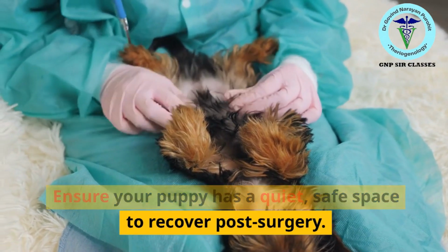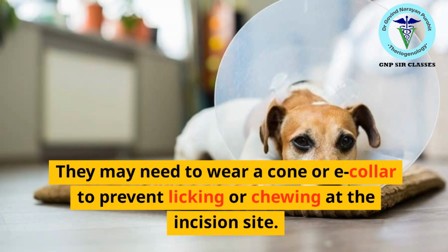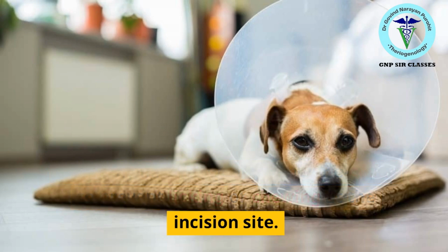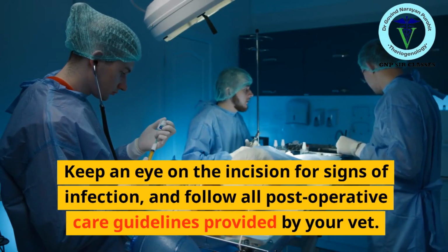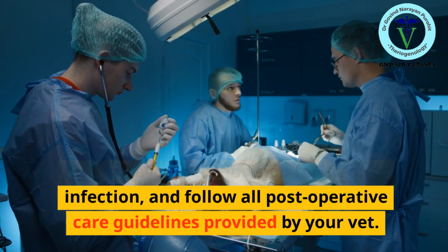Ensure your puppy has a quiet, safe space to recover after surgery. They may need to wear a cone or an e-collar to prevent licking or chewing at the incision site. Keep an eye on the incision for signs of infection and follow all post-operative care guidelines provided by your vet.